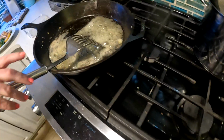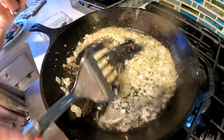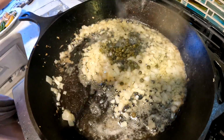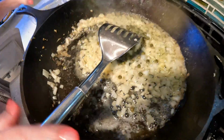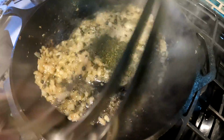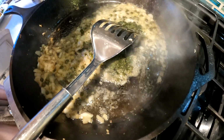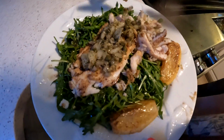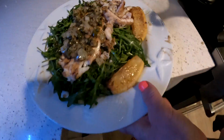You got onions. What are you doing? Onions. Okay. Now I'm gonna add some capers. Love capers. So good. I'm even gonna get this little one. They can get in there. Dill. Everybody loves dill. Who doesn't love dill? Dill's a weird name. Toss over our fish. It's gonna be so good. I'm excited about this.